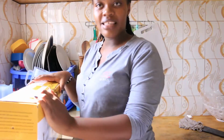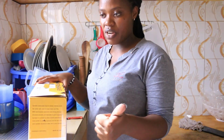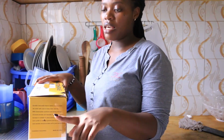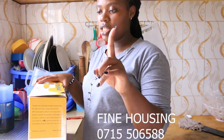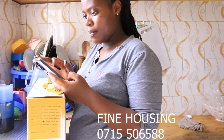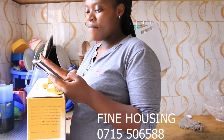And yeah, those are the things that I got. I believe I spent 6,200, if I'm not wrong, on these things that I got. The dish rack, the mugs, the sugar dish thingy, and the set for cooking. 6,200. I got them from a shop called Fine. Let me check. Fine Housing. Fine Housing.